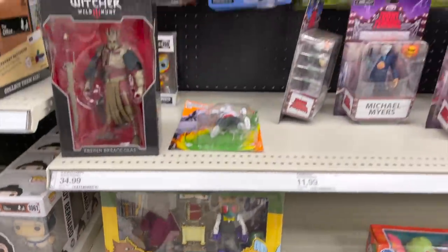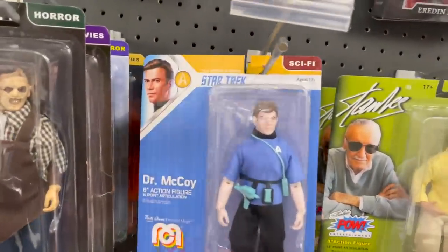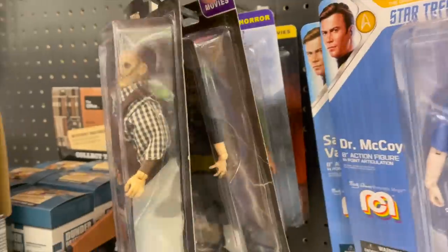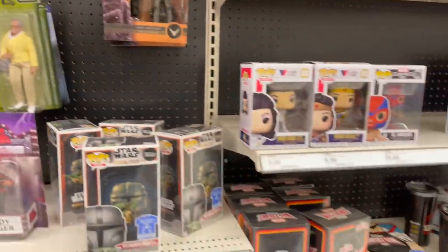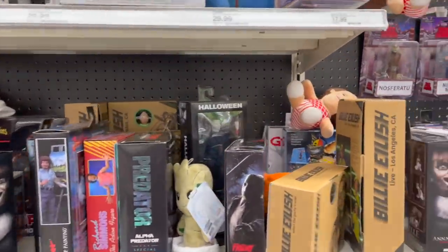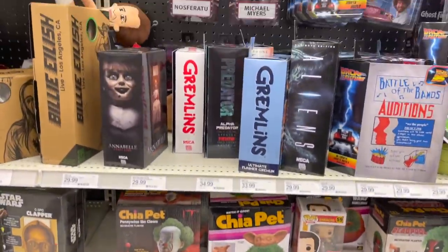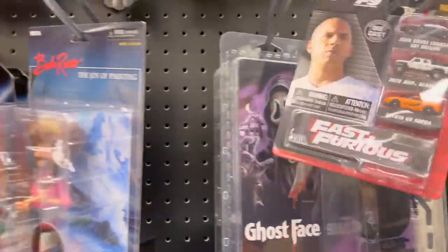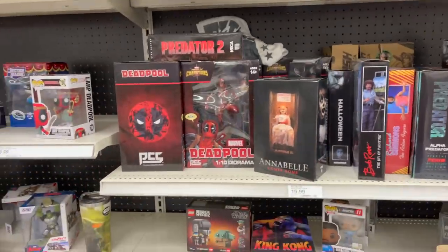Got a Splinter and Baxter there. Some Witcher, Stan Lee. Oh, there's a Dr. McCoy. That's one I haven't seen yet, I don't think. Or the Salt Vampire. This might be new. Kind of the regular old stuff down here. The Ghostface up here. All right, let's head on over to the toy section.